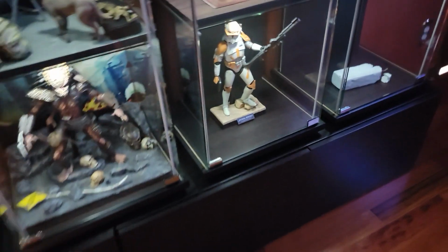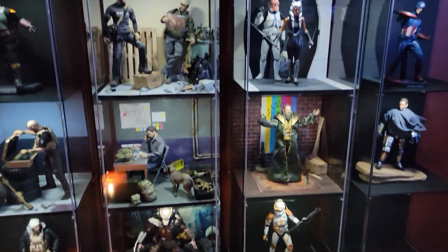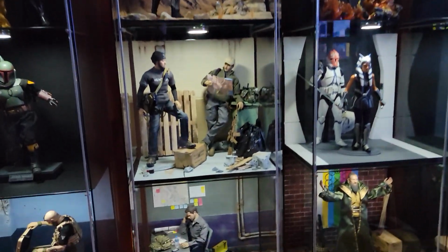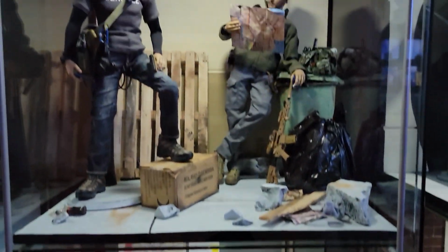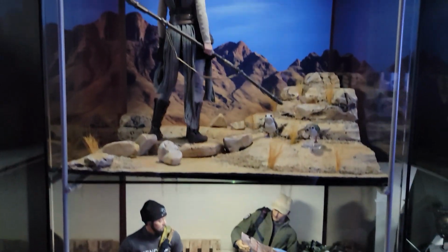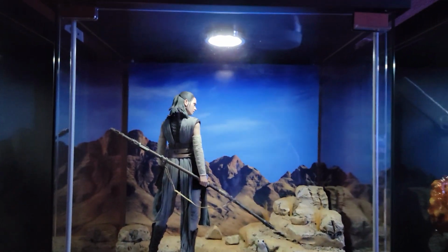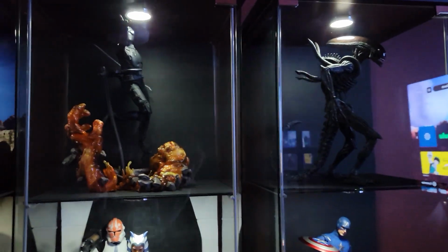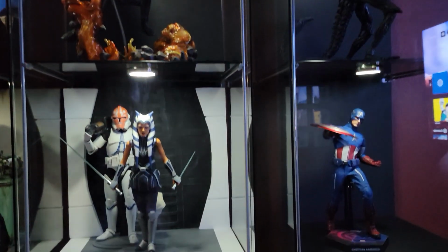And here underneath, I built an extra support in the risers just to help with the weight of the Detolfs. Never had any issues with that, but I just wanted to be extra cautious. Here's a close-up of some of the dioramas, which were built specifically for that Detolf size, so it gives me an opportunity to build new dioramas for the new size of the display cabinets.